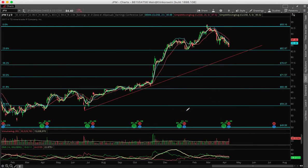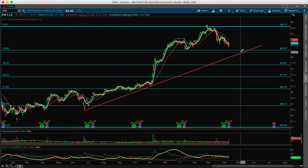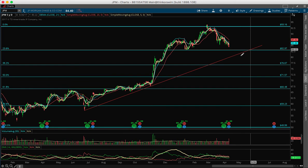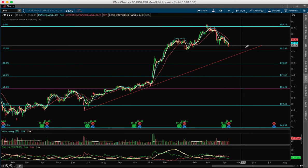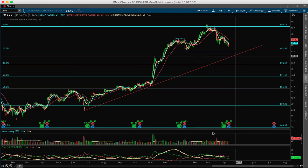JP Morgan, as you can see here, $83 is the support. The trend line here is the support. There's a lot of support. So this area right here will be nice to buy. But we have to wait to see for the market. We have to wait for the S&P, for the Dow Jones to give us the signal to start going long. And that's what you have to keep in mind.